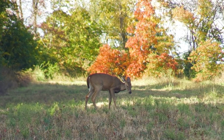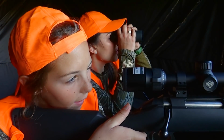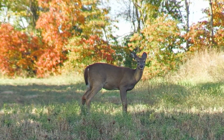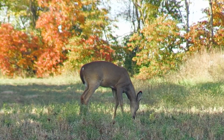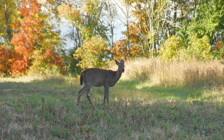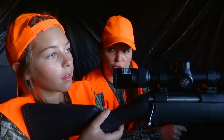It's up to you, but I think maybe we can wait for a bigger doe. What do you think? Yeah, let's wait. Okay. But what we want to do is shoot just like that deer is standing right now. You can look through your scope and practice. Keep our finger off the trigger. He might be quartering away a tiny bit, but he's pretty much broadside. That's how we want to shoot a deer, okay?